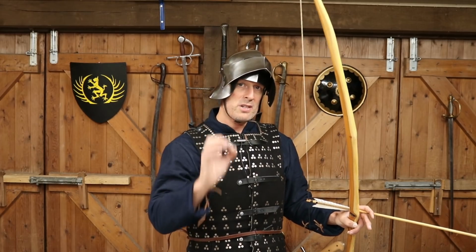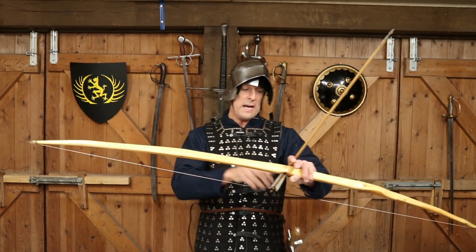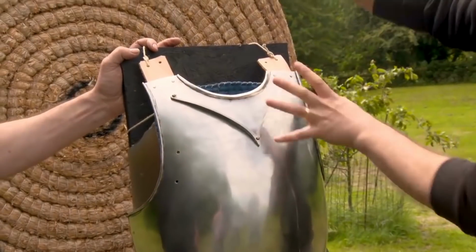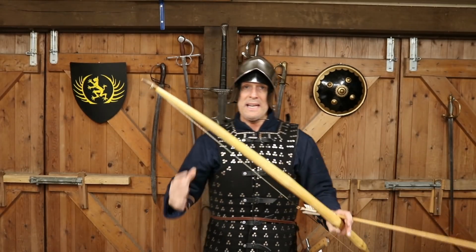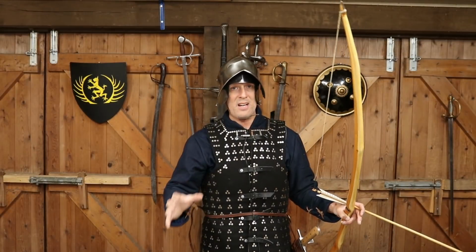Let's actually be precise about this. This was a scientific experiment testing a bow of the period, an arrow of the period, against one breastplate of the period. Okay, breastplate does not an armour make. So a breastplate is one part of an armour, and it's one part of an armour for one specific type of combatant who was on the battlefield at that time.